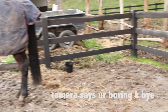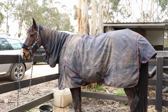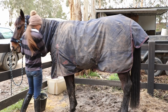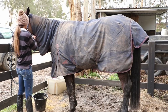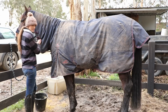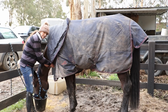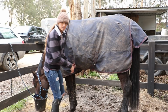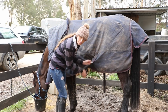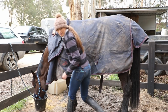This is a rug. Why is my camera doing what it wants? Alright, we have numero one rug being taken off. This is a 6'6 true blue Euro Hunter from Bonnet Saddlery in South Australia. It cost like $120. And he's already ripped one of the straps off, and it was repaired last week.